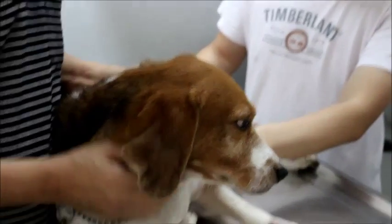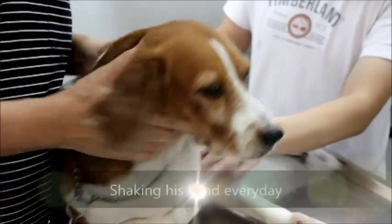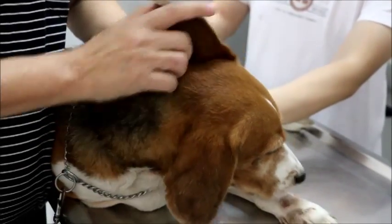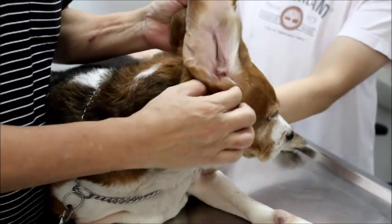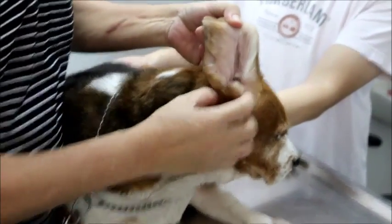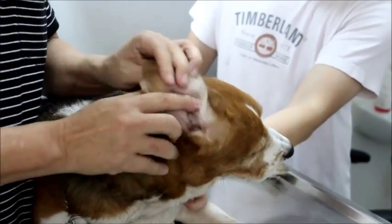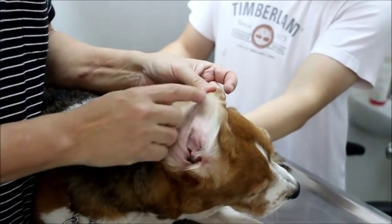The other sign would be head shaking. If the dog is head shaking every day, normally there is some infection inside the horizontal canal. The vertical canal is okay, it's quite clean. The owner can clean the ear flap and the vertical canal, but the horizontal canal inside is quite painful actually. And so we need ear irrigation, open up and remove the clot.